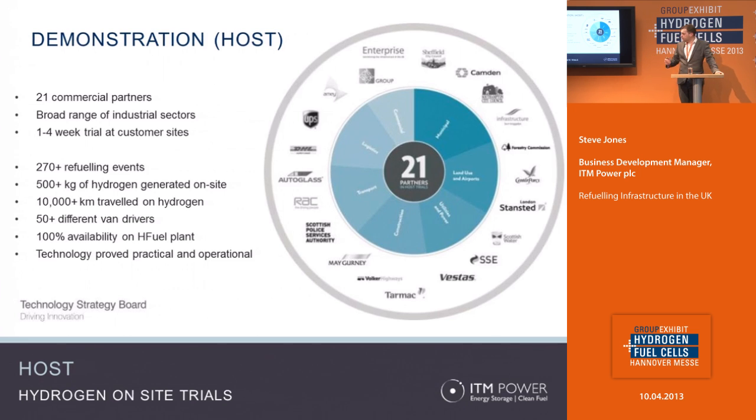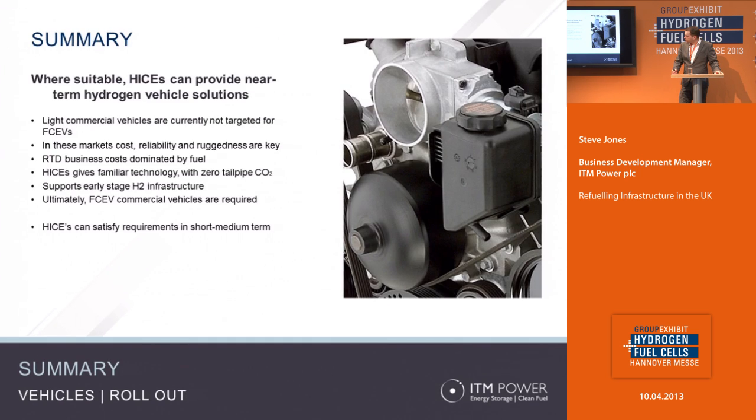During the trial, there was 100% availability of the hydrogen plant. The vehicles themselves didn't have any downtime. There were no problems about reliability, and the trial went very well. So, in summary, hydrogen internal combustion engine vehicles can provide a stopgap between where we are today and where we all want to get to ultimately, which is a full fuel cell electric vehicle solution.